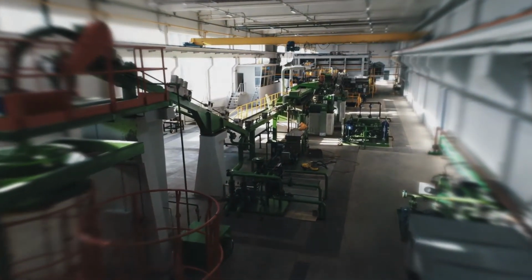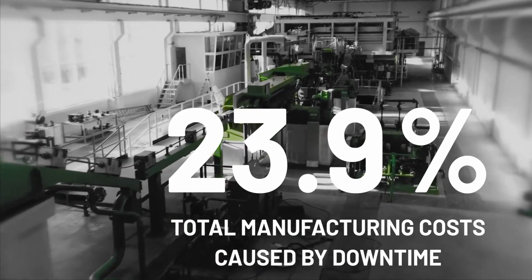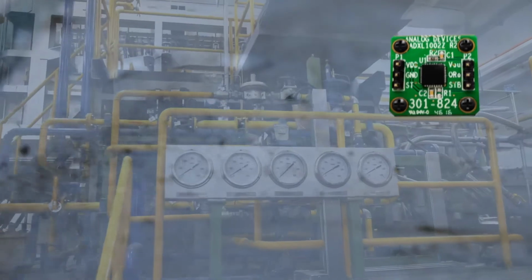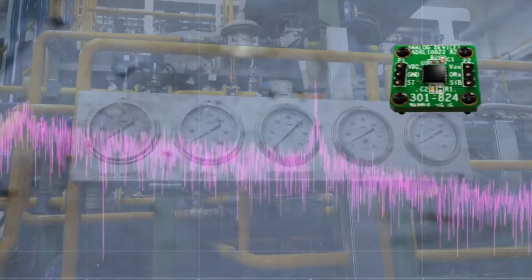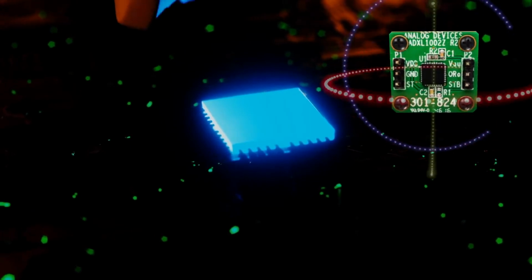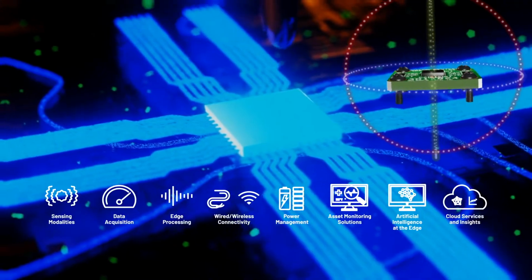Real-time, continuous condition monitoring and predictive maintenance solutions significantly reduce maintenance costs and asset downtime. To realize a predictive maintenance solution, high-quality sensing data is imperative. Vibration sensors, like MEMS or piezoelectric accelerometers, mounted to assets, generate high-quality vibration data.